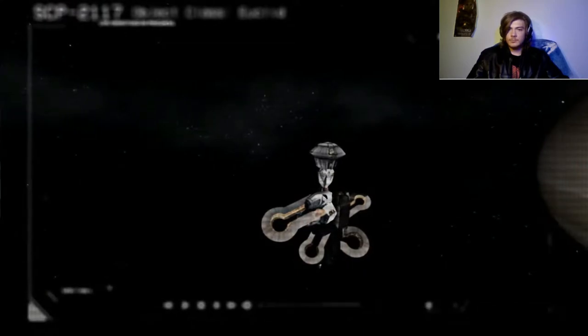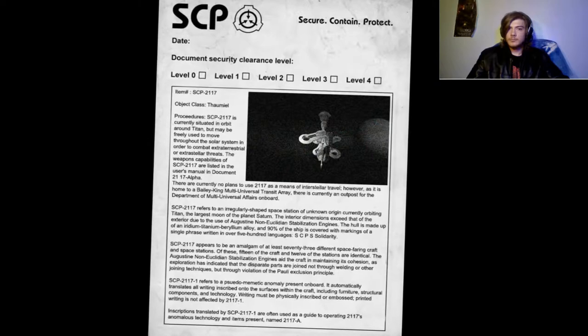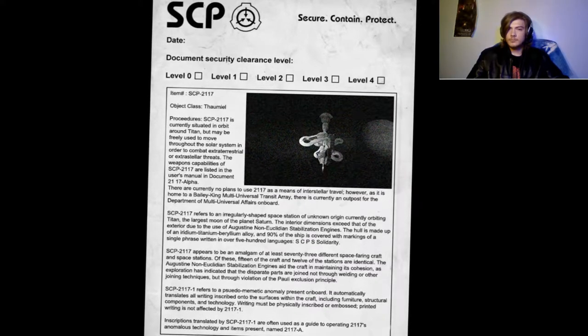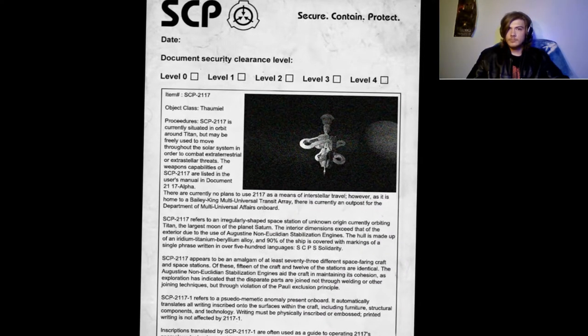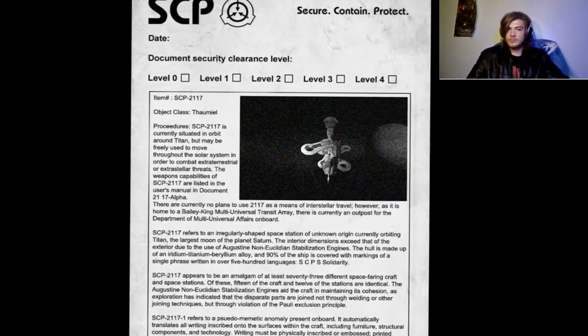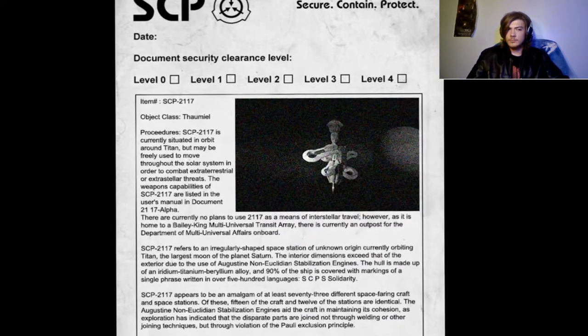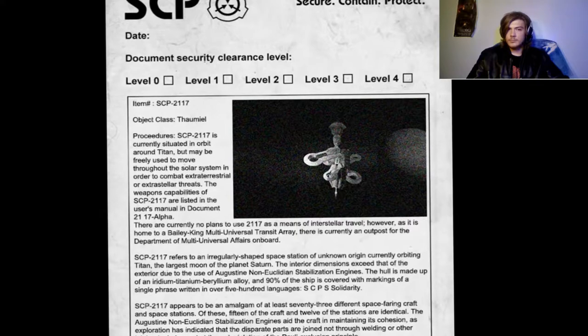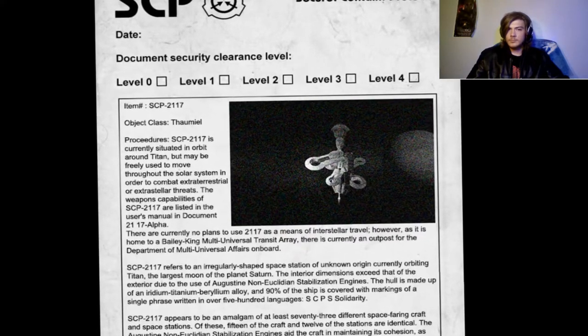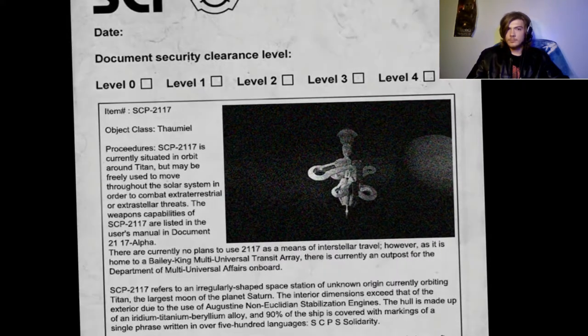SCP-2117 is currently situated in orbit around Titan, but may be freely used to move throughout the solar system in order to combat extraterrestrial or extrastellar threats. The weapons capabilities of SCP-2117 are listed in the User's Manual in Document 2117-Alpha. There are currently no plans to use 2117 as a means of interstellar travel. However, as it is home to a Bailey-King multi-universal transit array, there is currently an outpost for the Department of Multi-Universal Affairs on board.